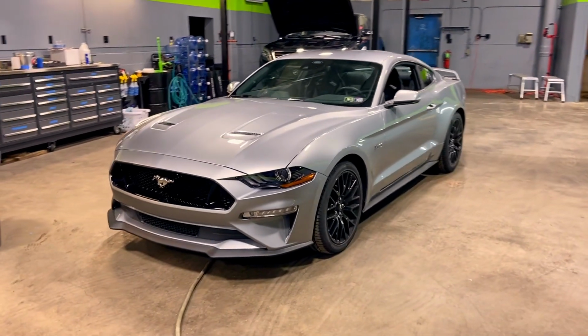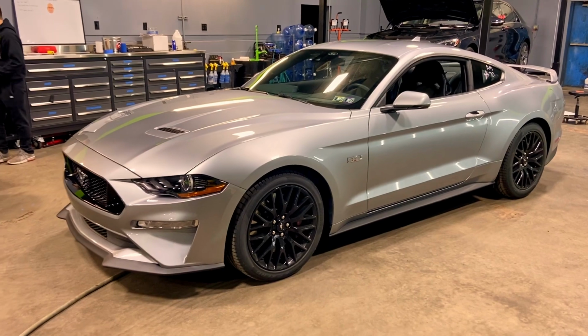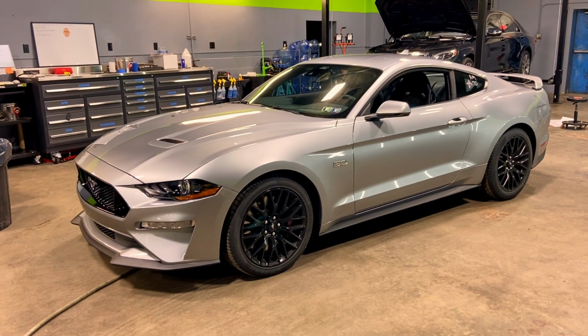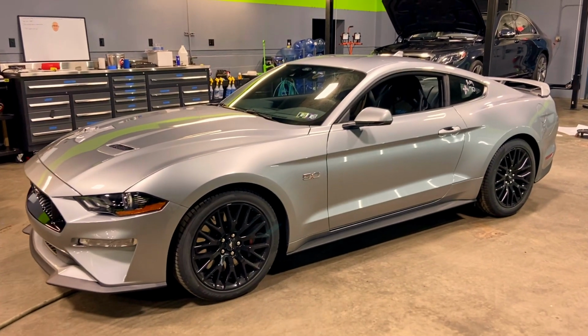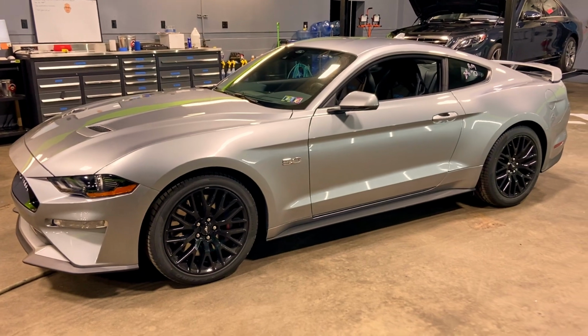In the back, we have another full wrap. This is on a 2022 Mustang GT. This is getting a full body paint protection film wrap along with a full window tint. This too is getting the XPEL Prime XR 20% tint on all the side windows and the back window.